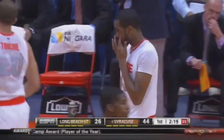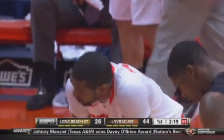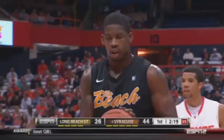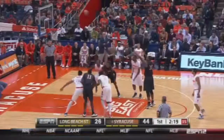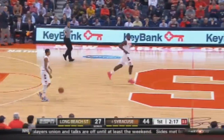DeJuan Coleman comes back on along with Sutherland. As Trish goes back to the bench, as does C.J. So James Sutherland, the 6th man for Syracuse, leads them in scoring. And last year, the 6th man for Syracuse, the 6th man of the year in the Big East, Dion Waiters, ends up as the number 4 pick in the NBA draft.